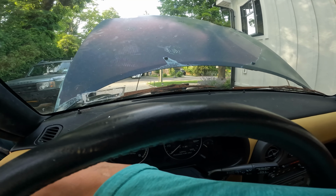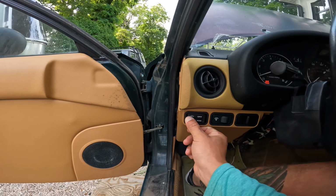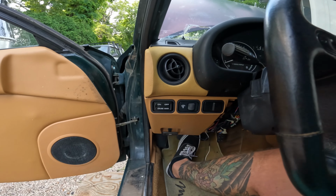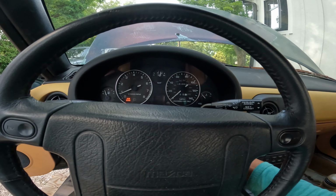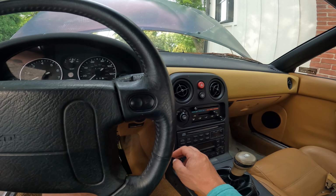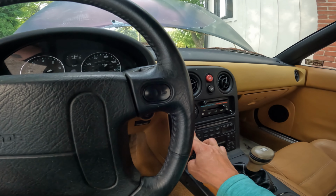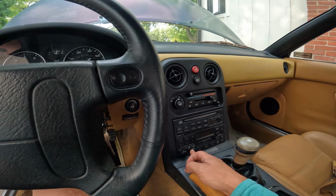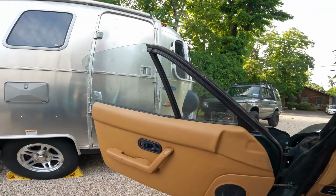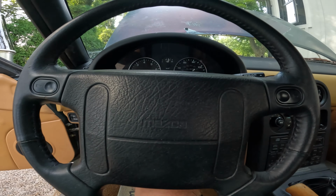Headlights came up. That's a plus. Doesn't seem to want to turn on. Definitely think we got some electrical gremlins. Ooh, window works. Window works. It's a plus.